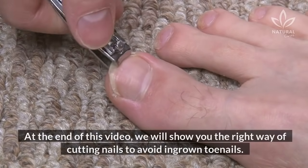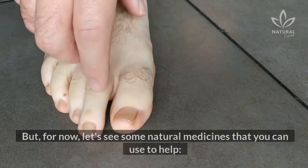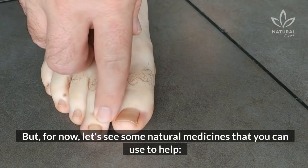At the end of this video, we will show you the right way of cutting nails to avoid ingrown toenails. But for now, let's see some natural medicines that you can use to help.